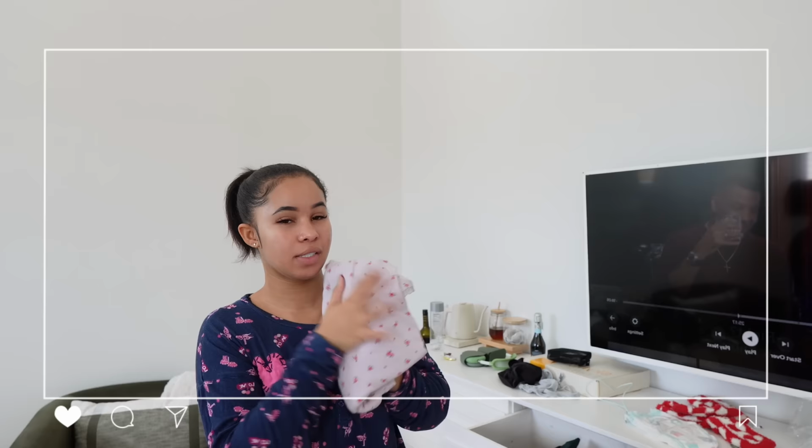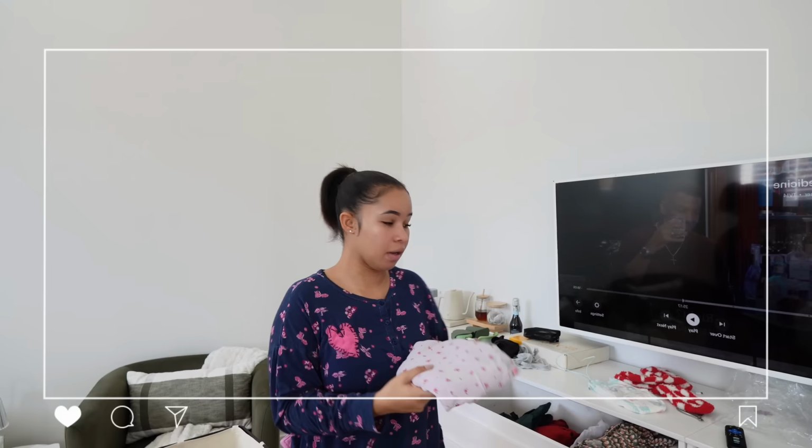The only thing that I don't like about them is the straps are too long for me because I'm short. I'm like 5 foot and they're always falling down. I'm not going to get them tailored because they're a nightgown, but I wish they stayed up better so they weren't always slipping. But I have that in 3 colors: blue, white, and then the rose.